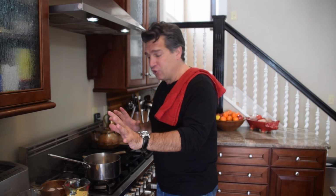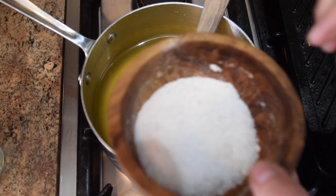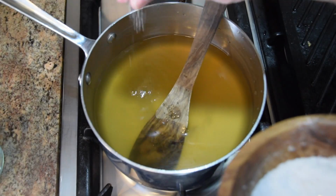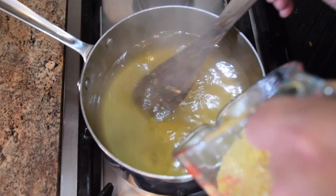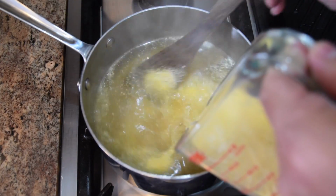So I'm going to heat my stock, in this case my chicken stock. I want to get it hot, just below boiling. We're going to fill up our 4 cups of stock, and now I'm going to put in a good pinch, about a 1/4 teaspoon to a 1/2 teaspoon of salt. Okay, it's just about ready to boil, so right then I want to put my polenta in, before it boils, and do it nice and slow.